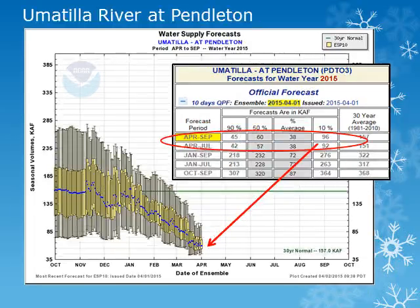For the Umatilla River at Pendleton for the period April through September, the volume forecast has decreased to 35 to 40% of average. Once again, this forecast is based on the current conditions and normal expected precipitation throughout the rest of the year.